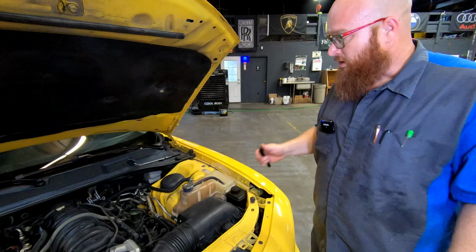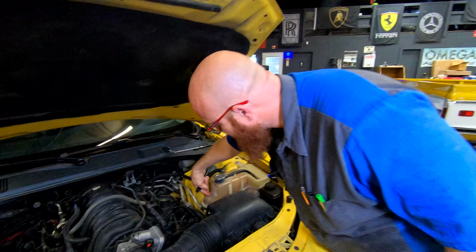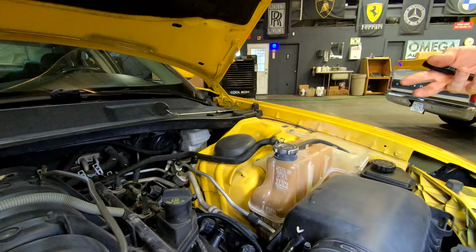Obviously, if the engine's been running, you don't want to open this reservoir for the coolant. It could spray you in the face. Be very careful. But if the engine's cold, it should be to the cold line, just like this shows minimum, maximum. Mine's kind of in the middle here. It's a perfectly safe range. It needs to be in here. If it's empty, then the question is why? Where did the coolant go? Is there a leak, a blown head gasket?